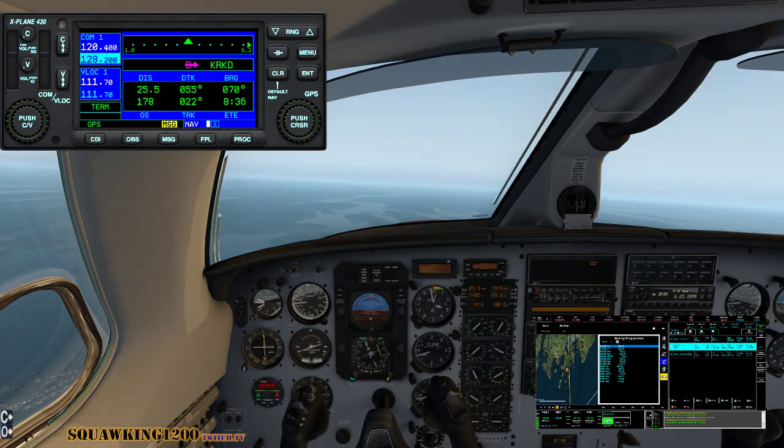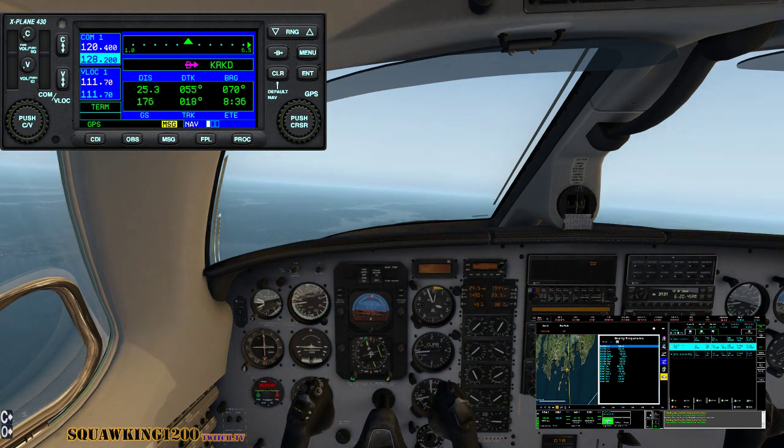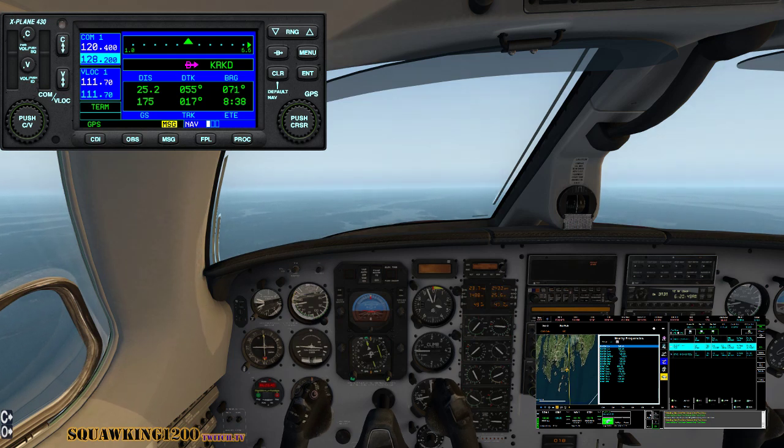Need to roll out a tiny bit sooner than that. Alright, need to fix that. That's 176, turn left heading 330. Work on the trim. There we go. It's pretty close.